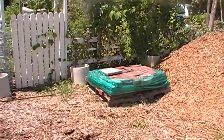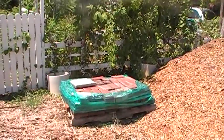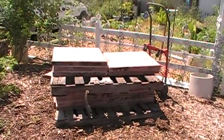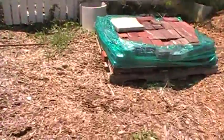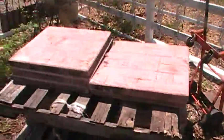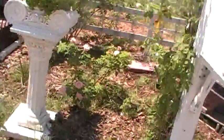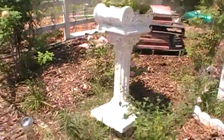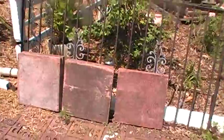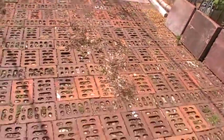I was very fortunate over the weekend when one of my blog readers very thoughtfully came by with his flatbed truck and his bobcat and brought me 3 pallets of red bricks. Check these out. These monstrous 24-inch by 24-inch pavers. And these 5 smaller ones, which I'm going to give to my friend Mary Jo for her pathway. And what it's going to allow me to do is to continue work on my patchwork driveway.